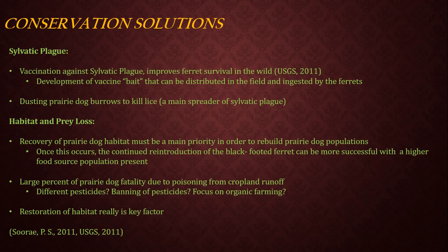Now, concerning habitat and prey loss, since they are so closely intertwined, the recovery of prairie dog habitat must be a main priority in order to rebuild these prairie dog populations. And though I keep saying prairie dog recovery this, prairie dog recovery that, they really go hand in hand with the ferret. So unless the prairie dog populations are built back up, there will not be a successful reintroduction of the black-footed ferret. So once the habitat can be recovered and conserved for the prairie dog, that will ensure a continued reintroduction of the black-footed ferret will be more successful, since a higher food source population will be present.